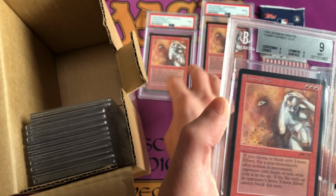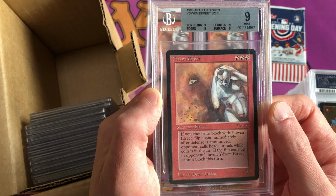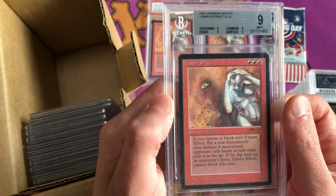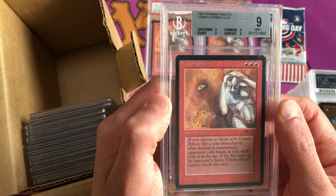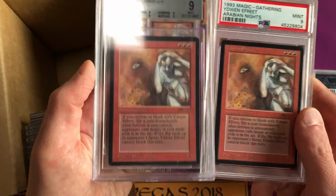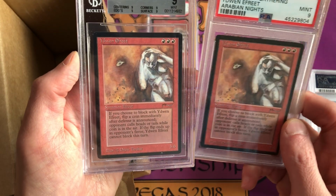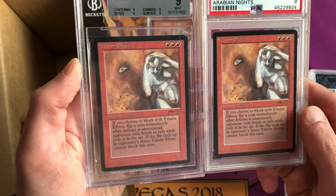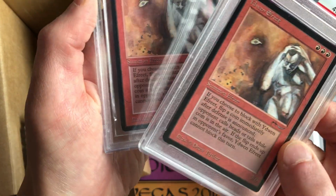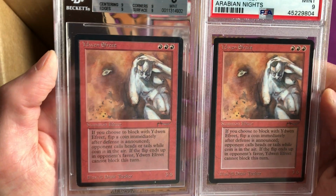I also had a BGS 9 Ydwen Efreet when I was trying to complete the set in 8 or 9 condition. I just couldn't find any PSA or BGS cards in mint condition. So I picked up this BGS 9 Ydwen Efreet, and we're going to compare it to the PSA 9 Ydwen Efreet that we picked up this week. As you can see, let's take a quick look. I think the centering is obviously a little nicer on this PSA version, top to bottom. You can see on the Beckett version, the top border is a lot thicker than the bottom border. There's also a little edge corner thing there, which doesn't appear on the PSA copy.